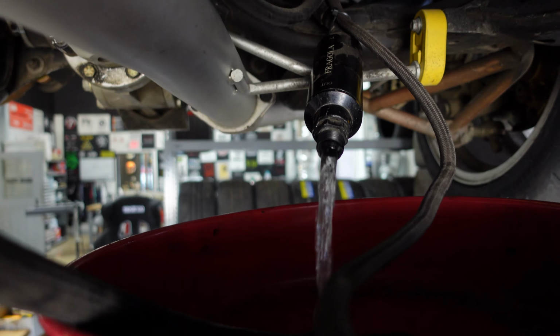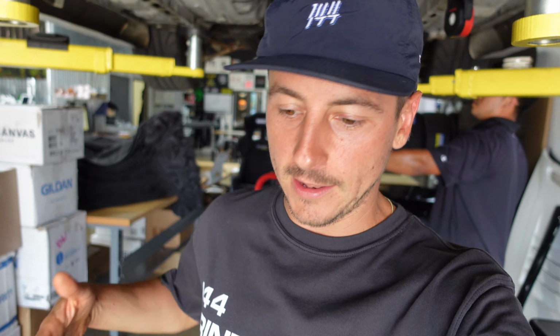So yeah, we're draining VP's X85L to pull the entire fuel system and lay it on the ground and kind of see what we need to buy and then buy it so we can put it back in so we can test it. Here we go. Got an update. Let's see what's up.